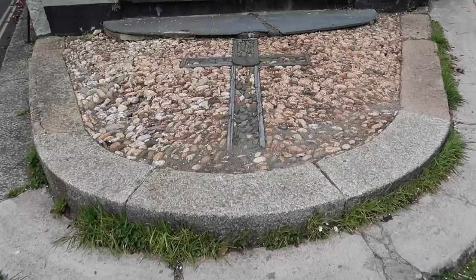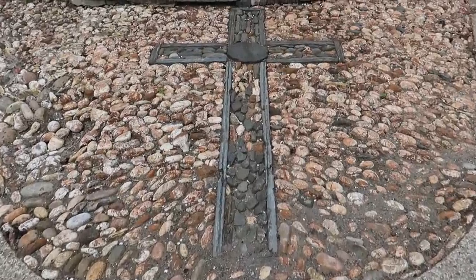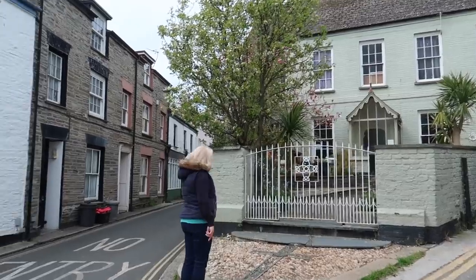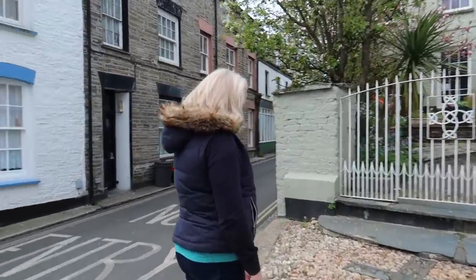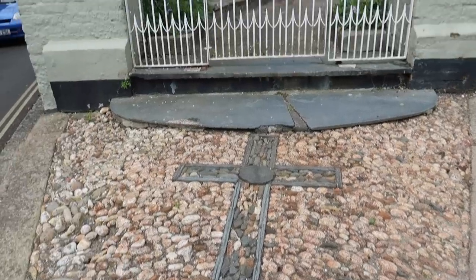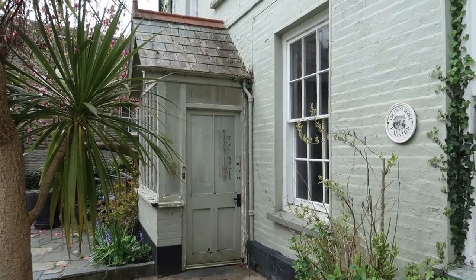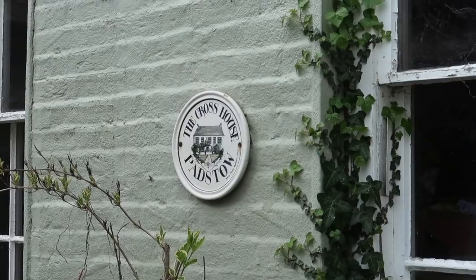So in the cobbles, we have a cross. What you found? It's like a cross shape marked out in the cobbles. Just wondered why. Do you think that makes this a church house? Ah, okay. Fabulous house, isn't it? Love the gate and the porch. Ooh, and the windows. Cross House.